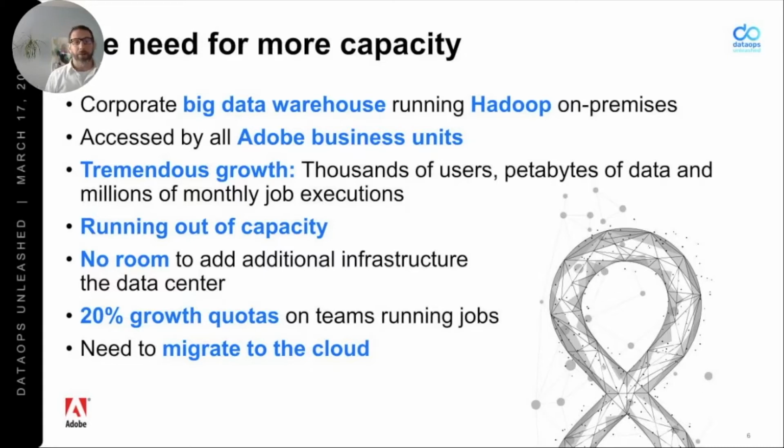Today in our platform, we have thousands of users, we have petabytes of data, and literally millions of monthly job executions. The biggest challenge is that we're simply running out of capacity. We don't have any more room in the data center after this year to deploy any additional infrastructure. We've just literally reached our limit.